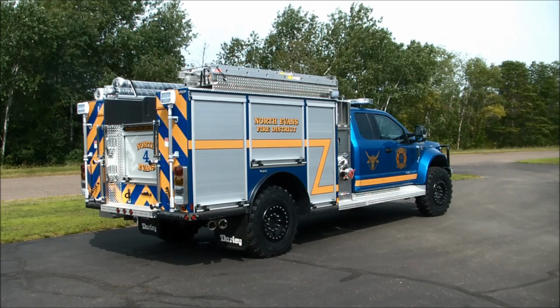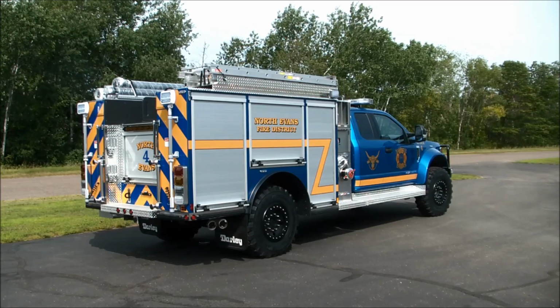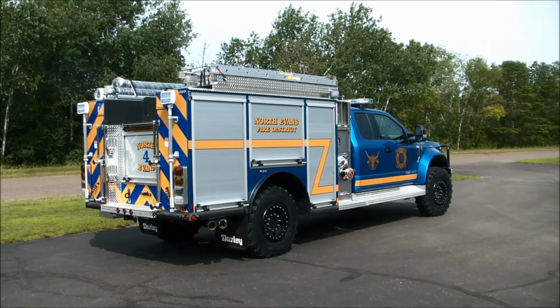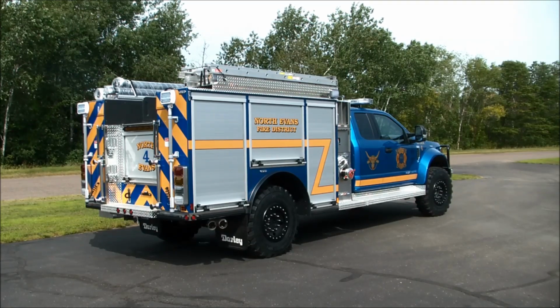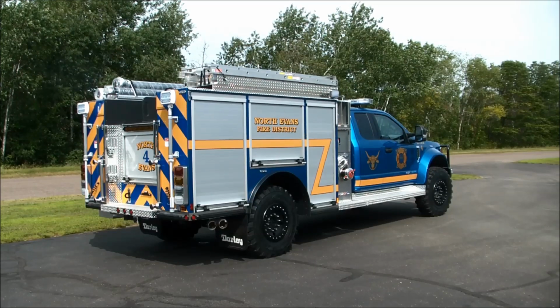Again, the way the bumper flows into the fender, to the running board, to the pump module running board, to the front of the body, all the way back, and even the exhaust tucks in nicely in that rear corner here. Just a nice looking truck. Very proud to be announcing the delivery of this vehicle to North Evans Fire District. And now here's a little bit more about these compartments.